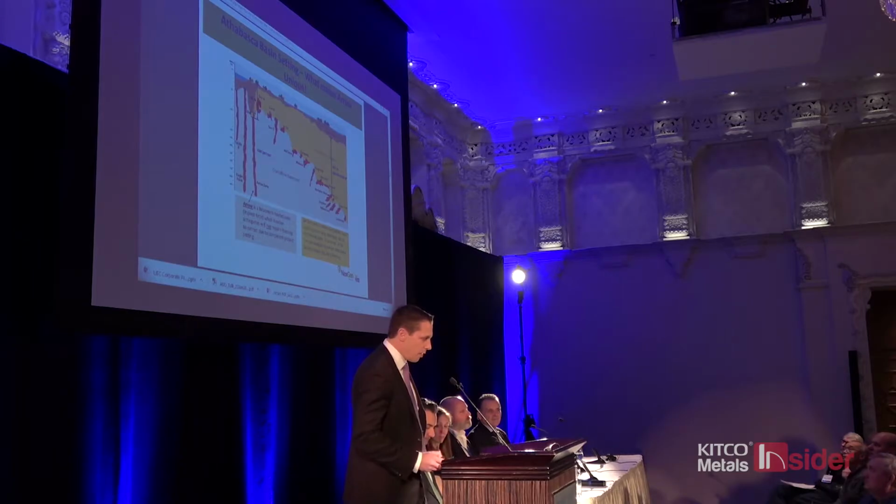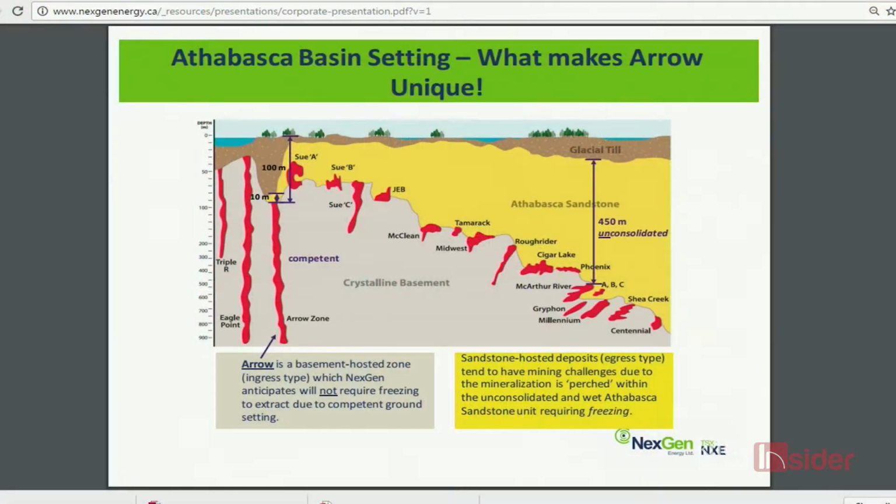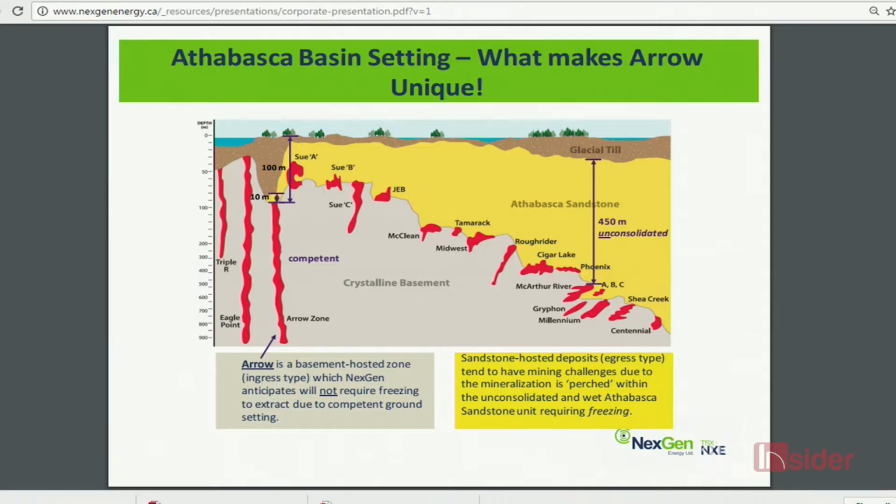And just to give you a feel of how Arrow stacks up to all the other deposits in the Athabasca, you can see it goes from very shallow to quite deep into the basement rocks. Again, they're very competent. I've been told that the rocks at Arrow are actually even more competent than what you see at Eagle Point. At Eagle Point, they do long hole stoping underground. It's a relatively cheap, conventional underground mining method. And then when you look over to the Cigar Lake and McArthur, you can see all that yellow sandstone. That's what they're having to freeze because the mineralization is right up to that contact. We don't have that issue.